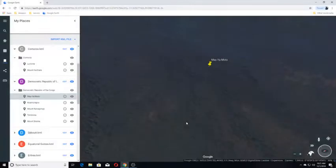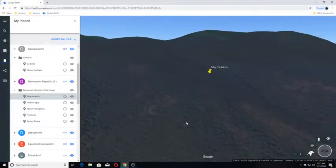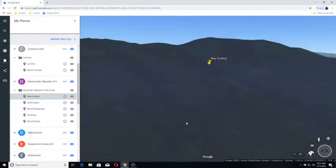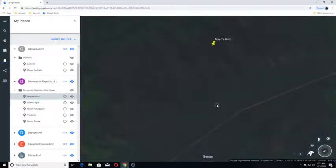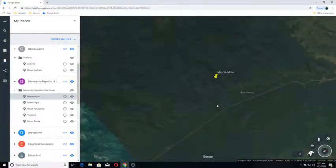We'll tilt back here a little bit. You can see the area, but it's not as bright on here. And moving on to our next one, Namuragira.